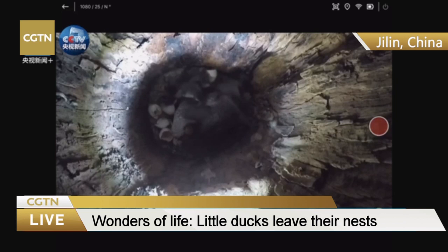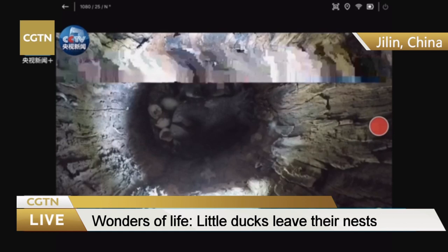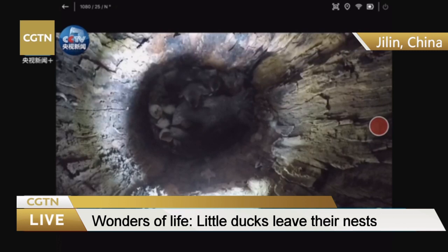This camera was fixed here since last year. So we can see the whole procedure, including laying eggs and breeding and hatching. See, they are about to jump out from the nest. Our viewers can watch the live broadcasting of the nest. This is rare to see.